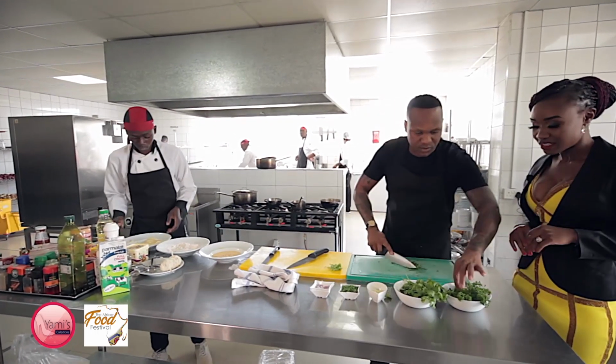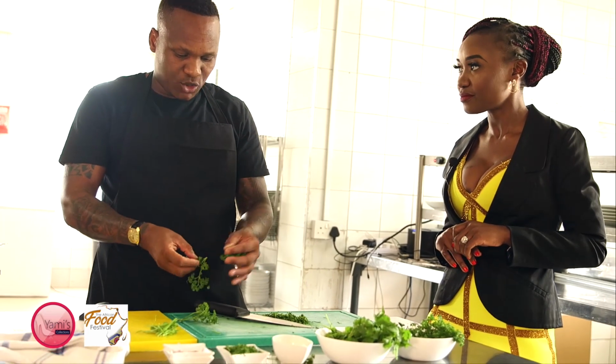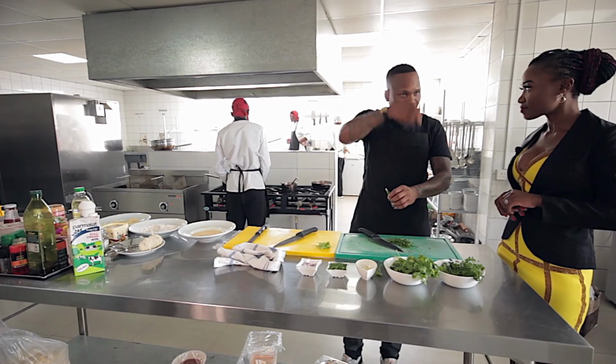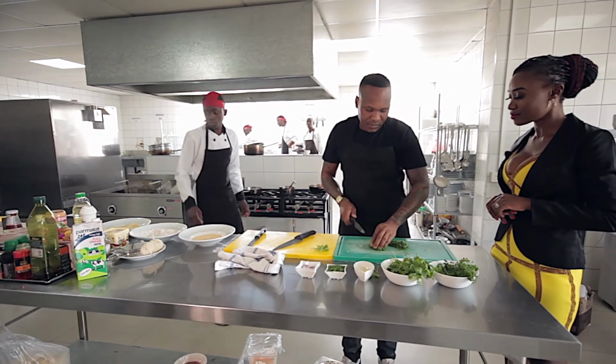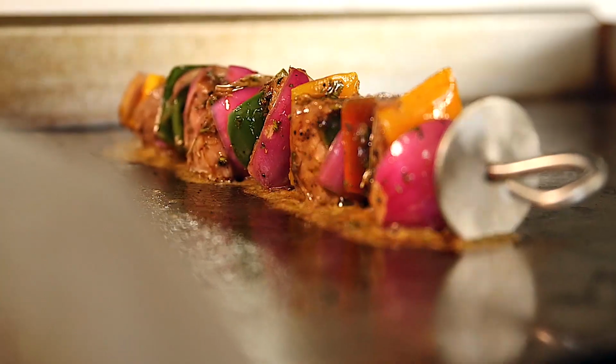The other one that we're doing is an espetada. An espetada is a Portuguese dish that comes on a skewer. You've got your beef cubes on a skewer with some onions and mixed peppers. It goes onto the grill and then it's served with the starch of your choice.